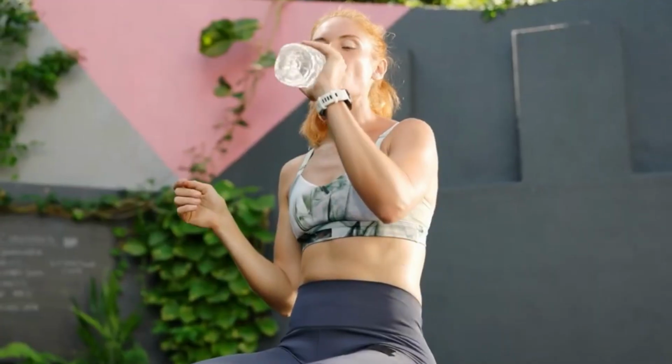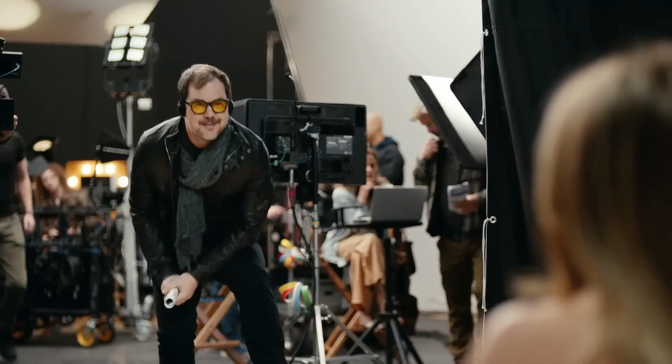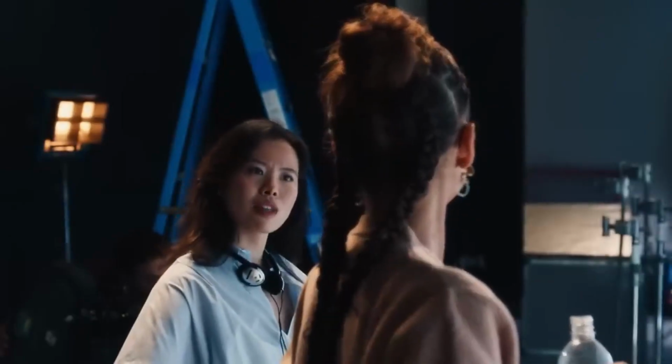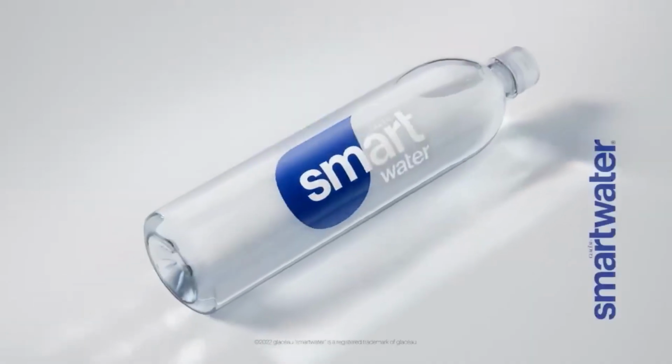The premium image is made even more popular with high-profile celebrity campaigns. Actors like Jennifer Aniston helped define Smartwater's upscale persona for over a decade, and more recently, Gal Gadot and Zendaya have been featured in global advertising, presenting hydration as part of an aspirational, health-conscious lifestyle. Despite the glossy bottles, celebrity faces, and emotionally appealing ads, the reality is much simpler.